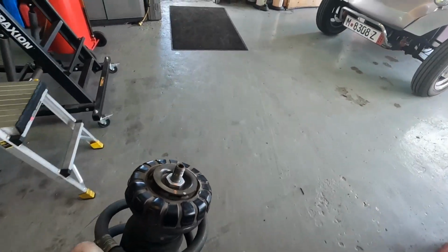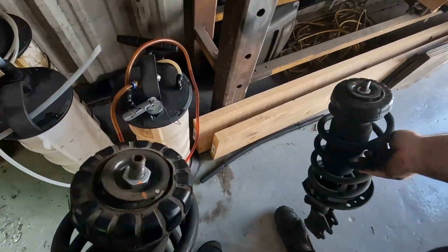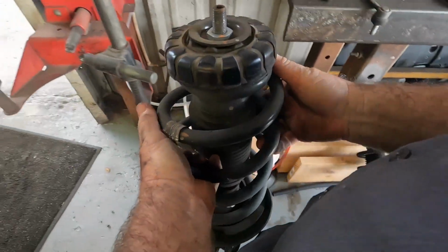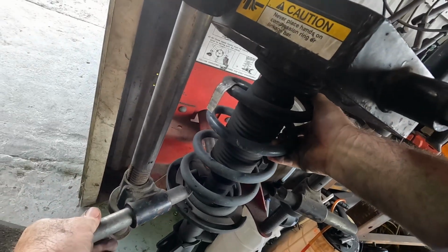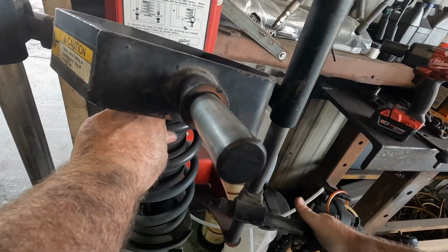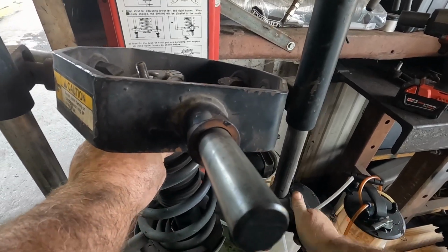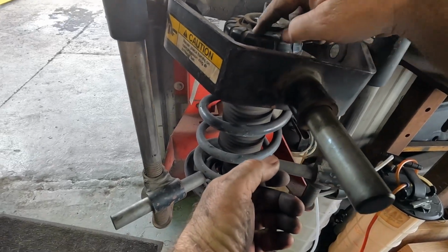I'm just going to use the wall mounted strut machine for these. Springs are pretty good size. They don't have my new struts here yet, so I'm not going to release the tension on the spring nut. But I'll just set it up and get it all ready. Kind of a hokey upper strut mount deal. I wonder if that was some of the noise they had.